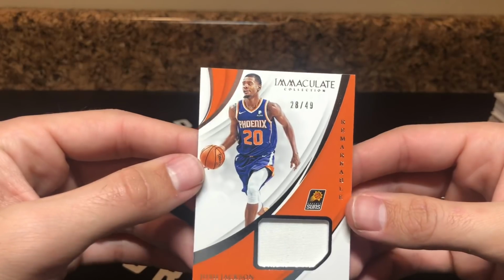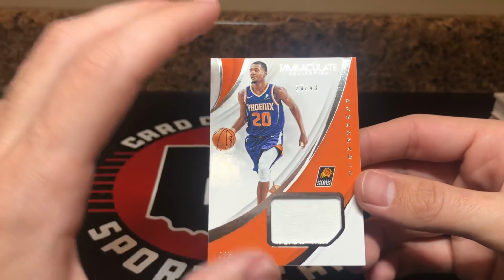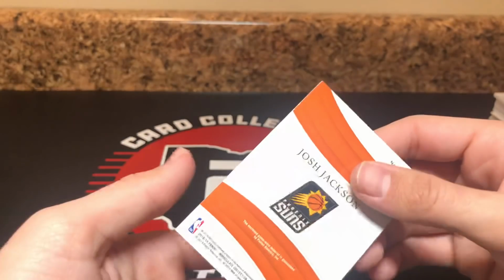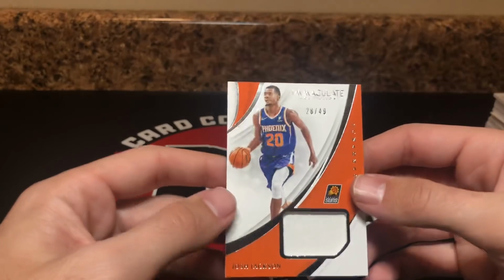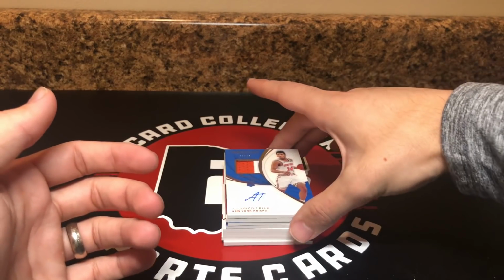And then last but not least, Josh Jackson jersey. Also not with the Suns, I don't believe. I believe he's in Memphis, and also might be in the G League, so definitely not one I evaluated. But yeah, pretty cool, but not one I spent too much time focusing on.